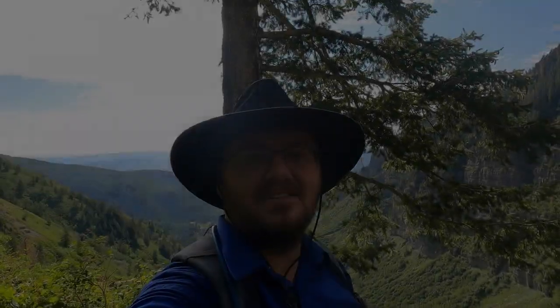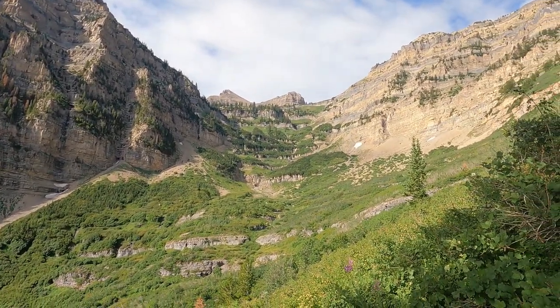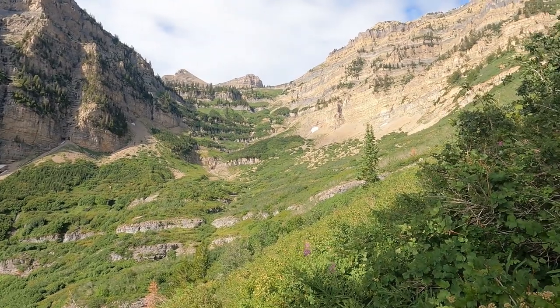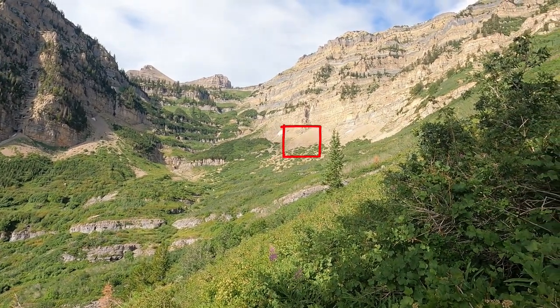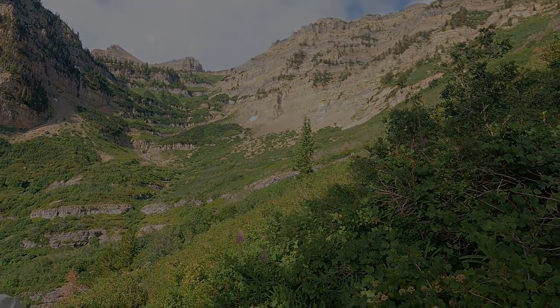Just pausing for a rest under the one tree here. I'm just looking back that way. All right, now that we're further up, right there, as you can see, is where we are headed. That is where we're gonna look for the fossils.